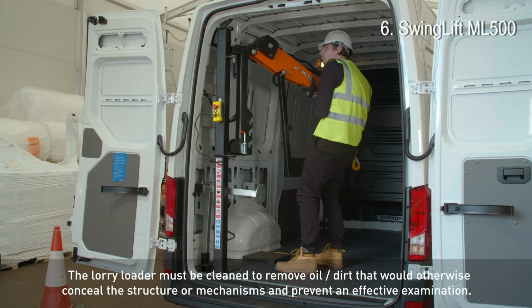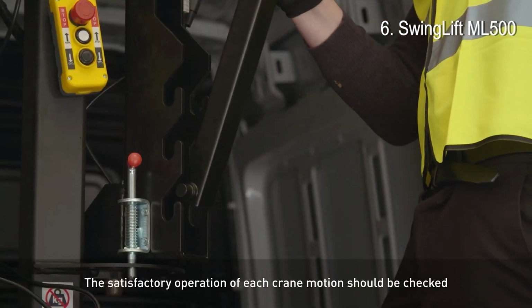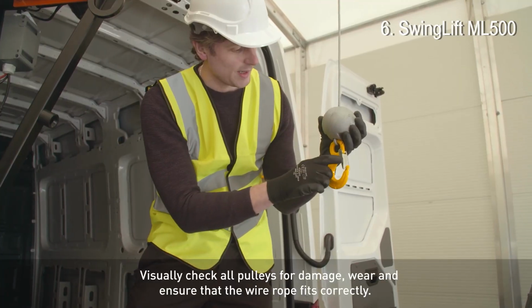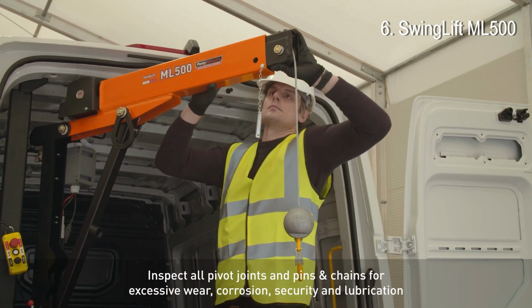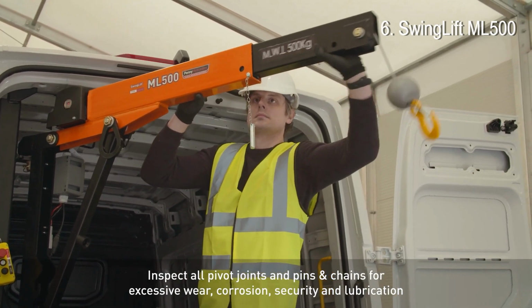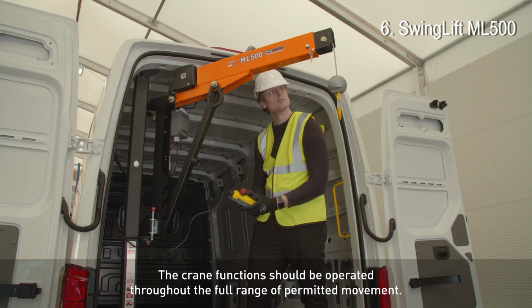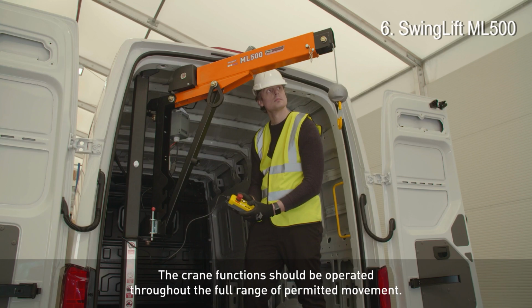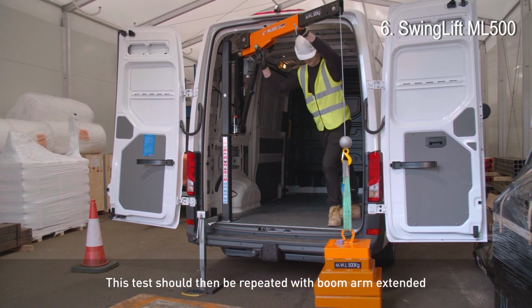6. SwingLift ML500. A range of SwingLift cranes can be mounted to trailers, offering a max working load of up to 500 kilograms. The low self-weight of the crane and generous lifting capacity offer solutions for a variety of applications and trailers. Mounted to the floor or bulkhead, wired remote control, easy disassembly, overload protection, compact, foldable design.